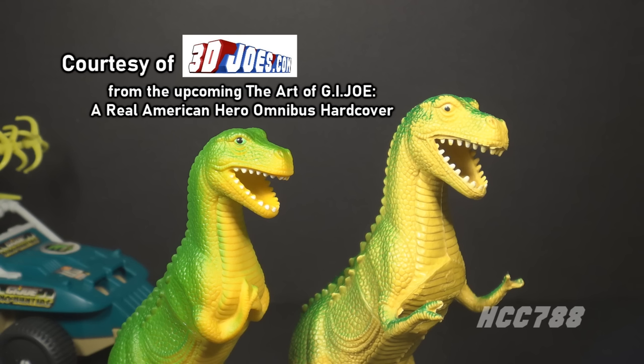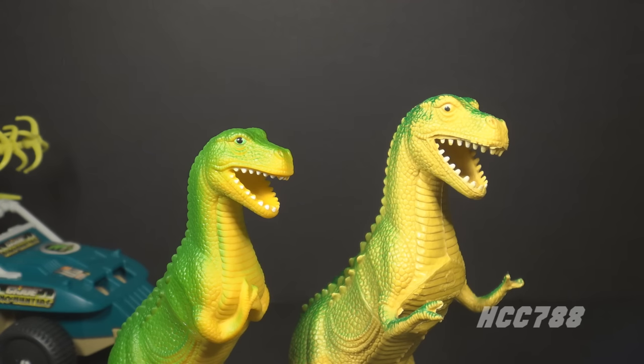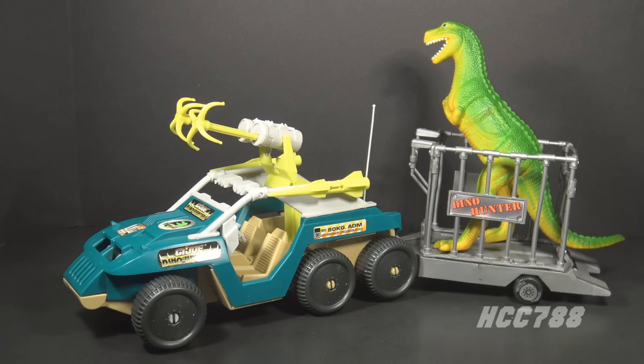It will be in their upcoming book. Carson was kind enough to give me a preview of that page. I was not able to find that information anywhere else, so thank you to Carson and 3D Joes for that insight. The dinosaur will fit in the Tonka Dino Hunters cage trailer, so the G.I. Joe Dino Hunters can capture this guy.